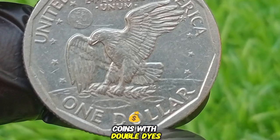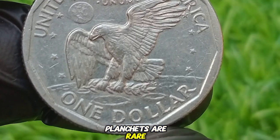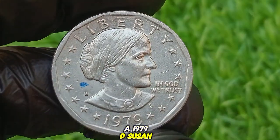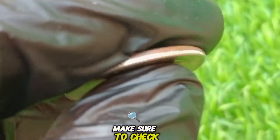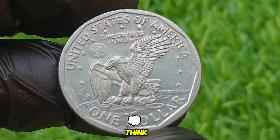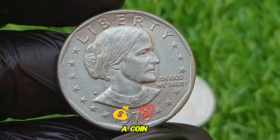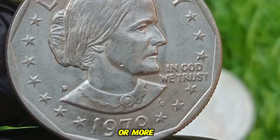Coins with double dies, off-center strikes, wide rims, and clipped planchets are rare and highly prized by collectors around the world. So, if you have a 1979 D Susan B. Anthony dollar sitting in your collection or in your pocket change, make sure to check for those errors. The value could be way higher than you think. And remember, when it comes to rare coins like this, condition is everything. A coin in excellent condition with a major error could be worth $10,000 or more.